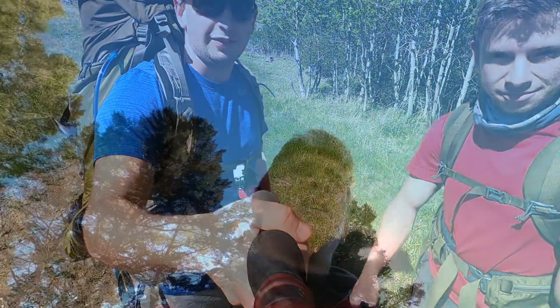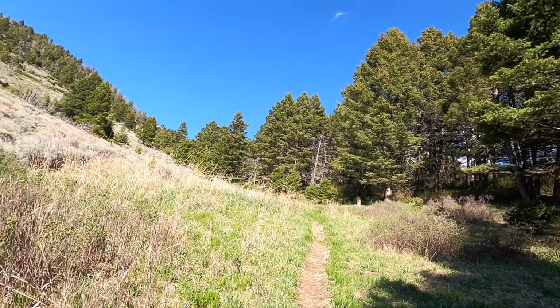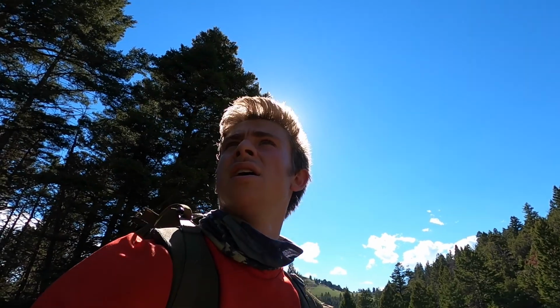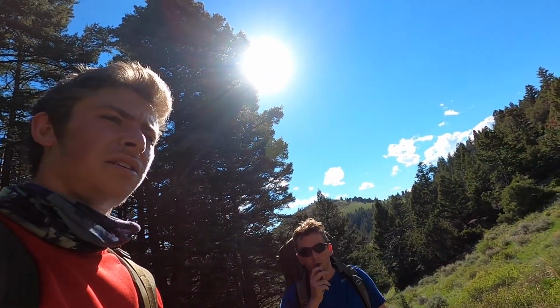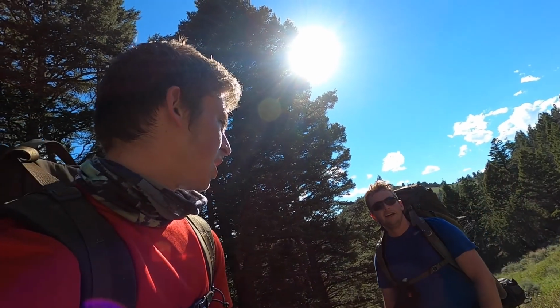Yeah, let's do this. So we're making our way up this little drainage here. We're gaining a bit more elevation, and it's really wearing on us. The heat, probably 80, 85, honestly. Heavy packs on, first good hike of the season, and so yeah, we're just trekking along, still making good time.